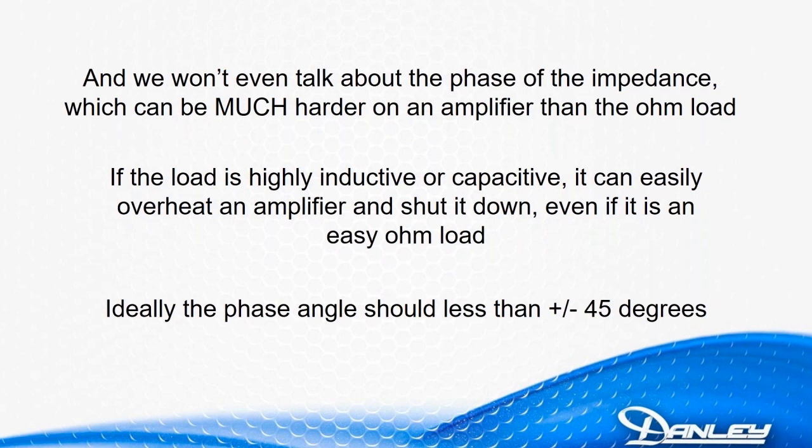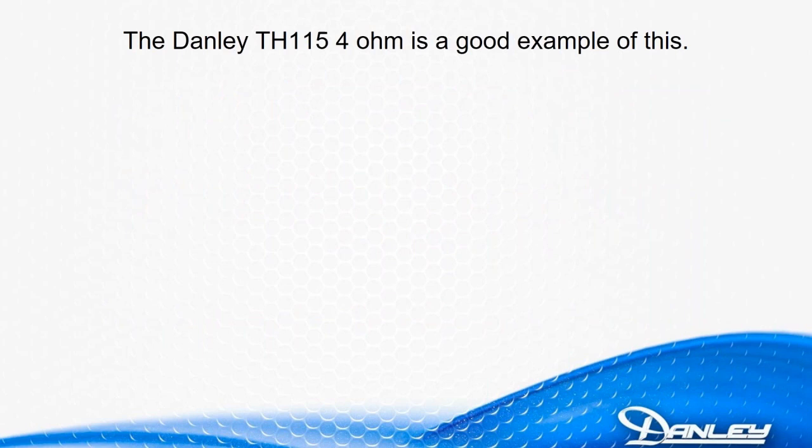So ideally, the phase angle should be less than plus or minus 45 degrees. But again, we don't show it, nobody else does, but it's just another piece of information that there's more to what loads an amplifier down than just the actual ohmage of the impedance.